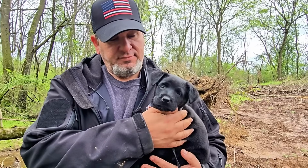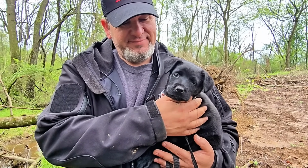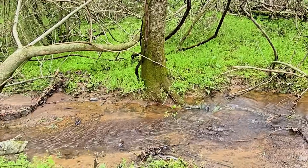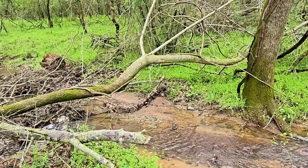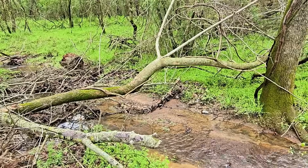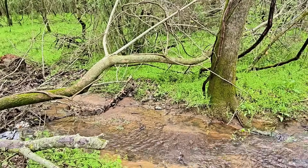What do you think, Lucy? Do you like it? It's your new home. You haven't even been here yet. But the creek's not as high as I thought it was going to be. I mean, you can see sand right there on the side over there. It's not nearly as much water as I thought it was going to be.